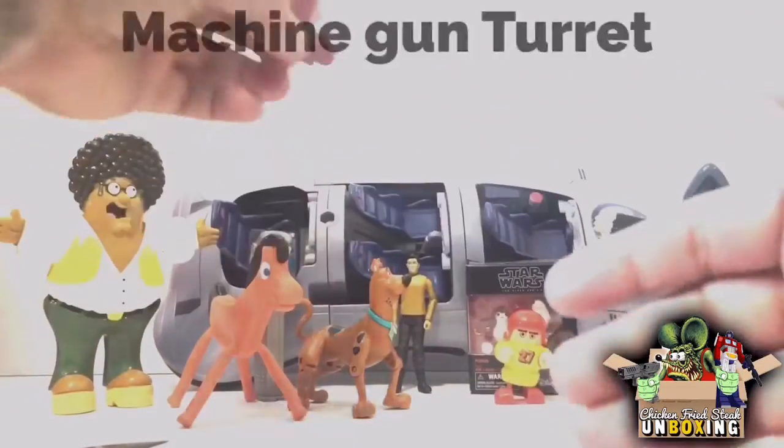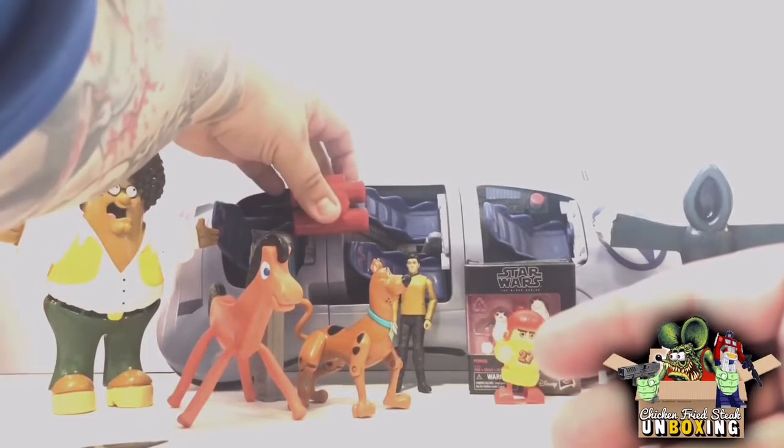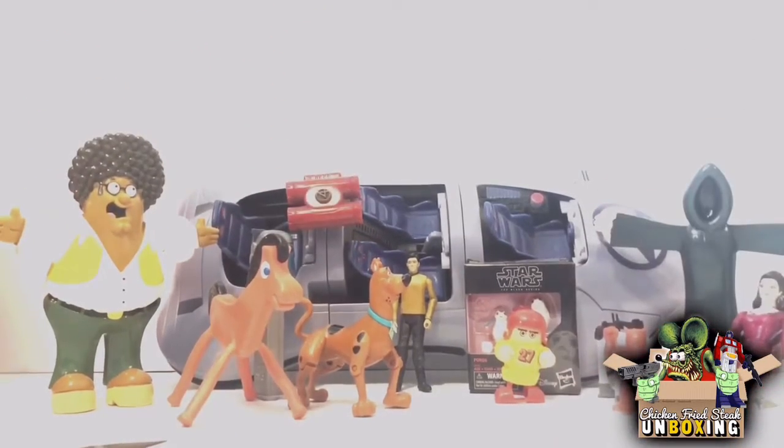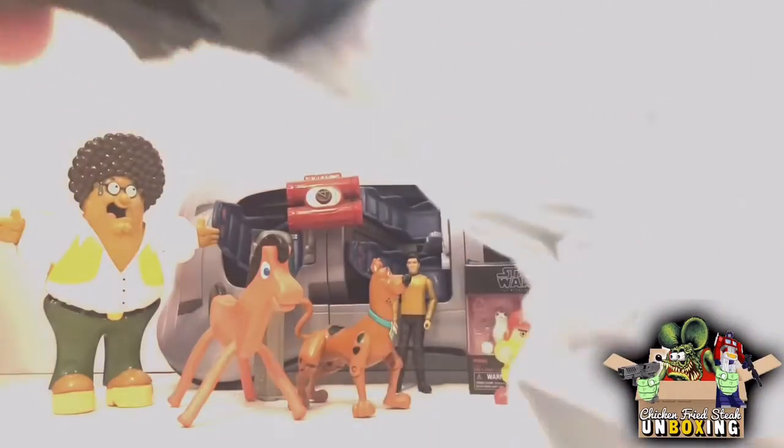Alright, here looks to be a machine gun turret. I can tell it goes with my Fantastic Car, so I really appreciate that coming with it to more completely finish the vehicle. It looks like maybe there are some missiles that can go in it and it'll fire. The top does have a button. So moving on to the next package, we'll go ahead and carve this open.